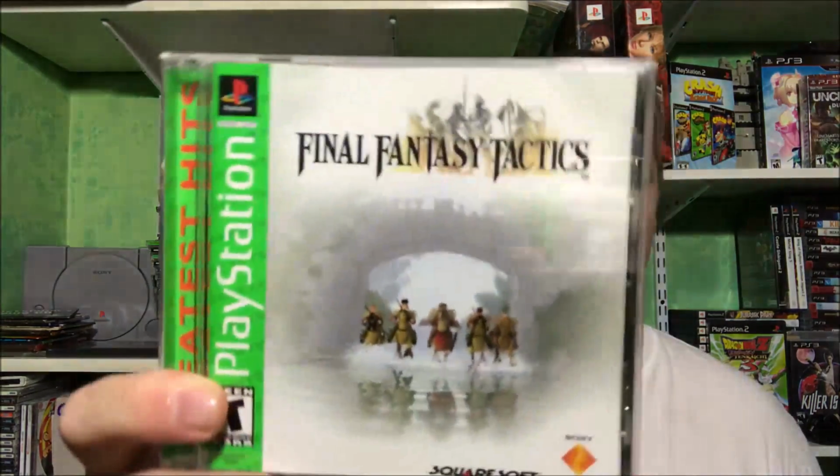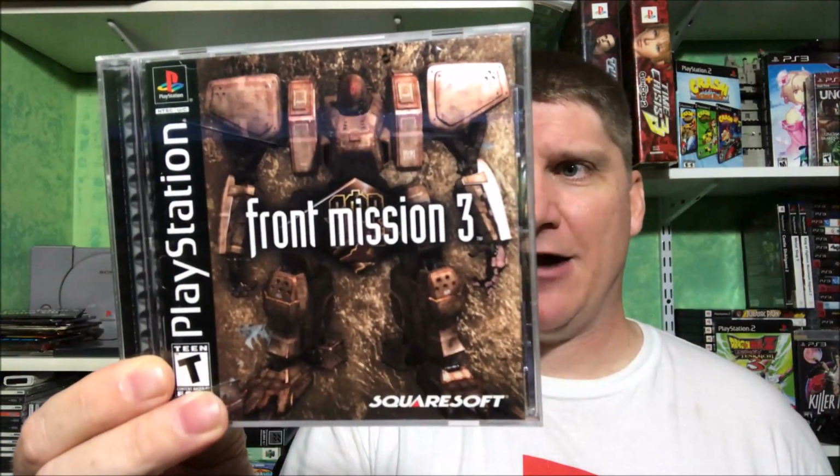Squaresoft, Square Enix, you know, they made a bunch of Final Fantasy games. So we got Final Fantasy Tactics, Final Fantasy Chronicles that has Final Fantasy IV and Chrono Trigger on it. Although I've been told that the best way to play Chrono Trigger is on a Super Nintendo. Front Mission 3, I played about an hour and a half of that. I actually kind of enjoyed it.